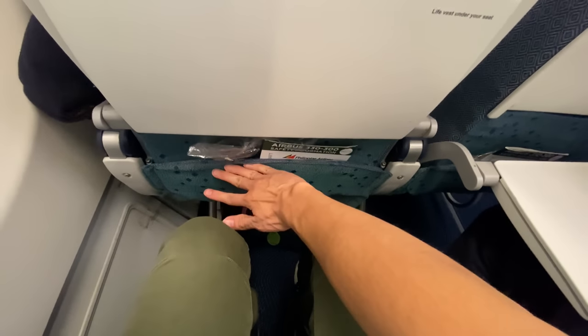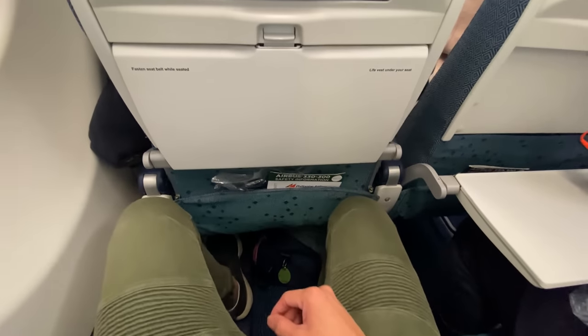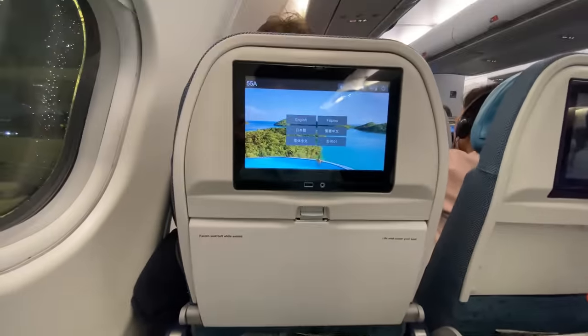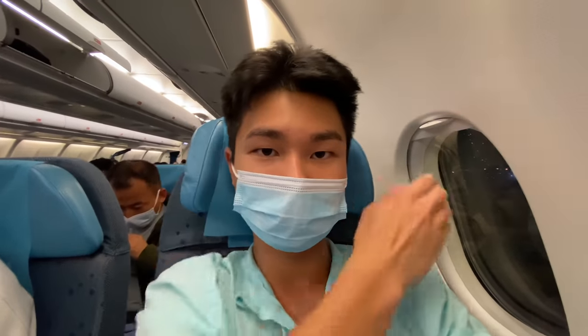You've got a standard seat pocket. And according to SeatGuru, your legroom or seat pitch is about 32 inches. To be honest, it doesn't feel like so though, more like 30 or 31 inches. And at the back, we've got a headrest and it's adjustable.